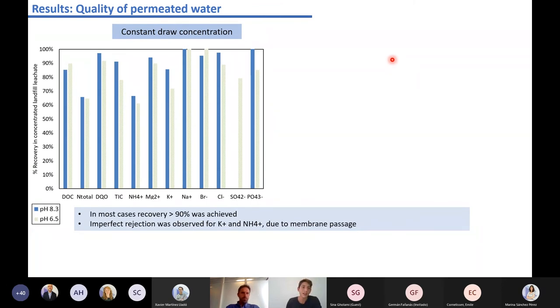In this graph, we can see the recovery in the concentrated leachate of the most relevant compounds. And it's very interesting: the recovery we obtained for most of the compounds was between 70 and 100%. So very high recovery. This means that they didn't pass through the membrane, and we won't find them in the draw solution. But it's also what we were expecting about monovalent cations, mostly potassium and ammonium. It became a reality: these two cations pass through the membrane.